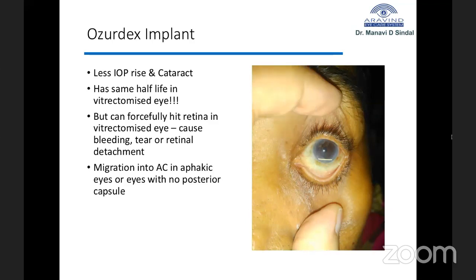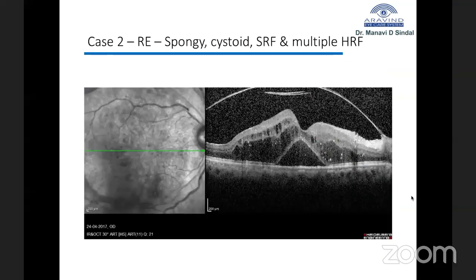So this was one of our patients. She had an SFI, following which she was having chronic CME. And so she received an Ozurdex implant, which on POD1 was seen to have migrated into the AC. One of my brilliant colleagues very carefully went into the AC with the side port and manipulated and pushed the implant back into the posterior chamber. And luckily it didn't migrate again, and she didn't lose the implant. Otherwise, if it migrates again, we need to remove the implant from the AC because it can cause corneal decompensation.